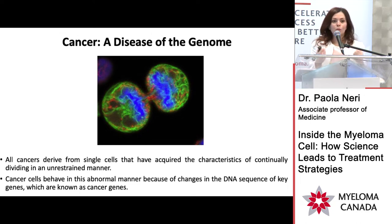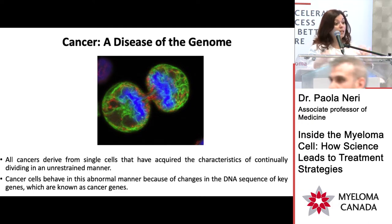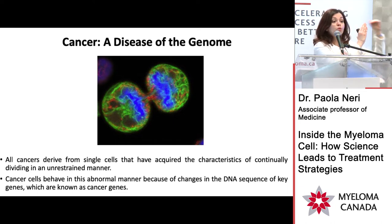Oh, so I have to repeat the question. Yes, the question is regarding the trisomy. So trisomy means you have three copies of the chromosome. And what we know so far is that trisomy, like hyperdiploid, is a sign of a good prognosis myeloma, meaning that your disease should behave fairly well in terms of response to therapy. Deletions, where in the two chromosomes you lose part of a chromosome, can be a bit more aggressive. Especially if you lose part of chromosome 17, where we have a gene that usually stops the cells from growing, which is P53, that can be a bad sign of a more aggressive disease.